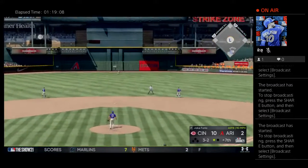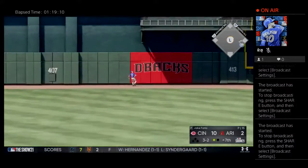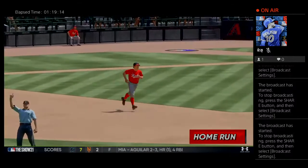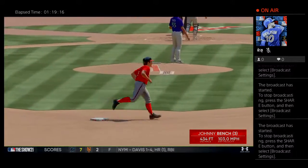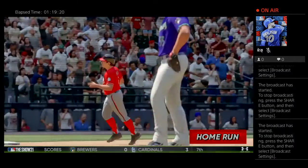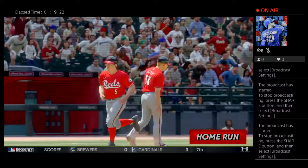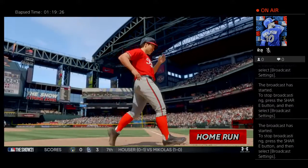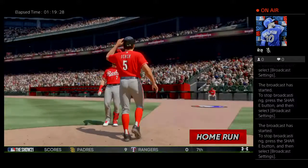Here's a swing and a long drive, high in the air and deep to center field. And it's gone as they add still another. So it's a solo shot to dead center, number 392 of his career, as they've pushed this lead up to 9 now.